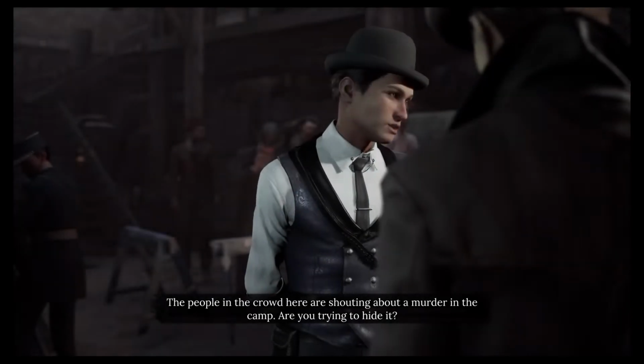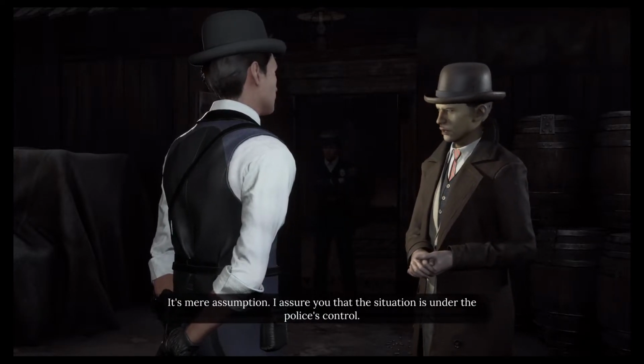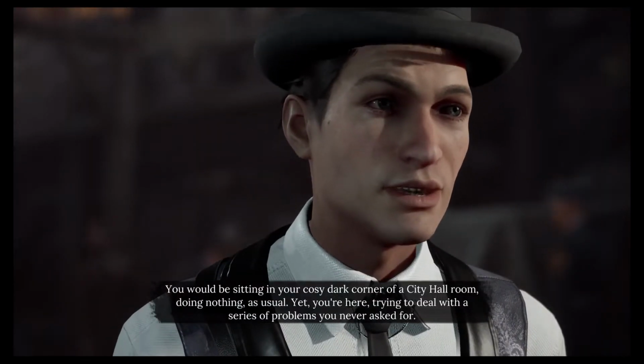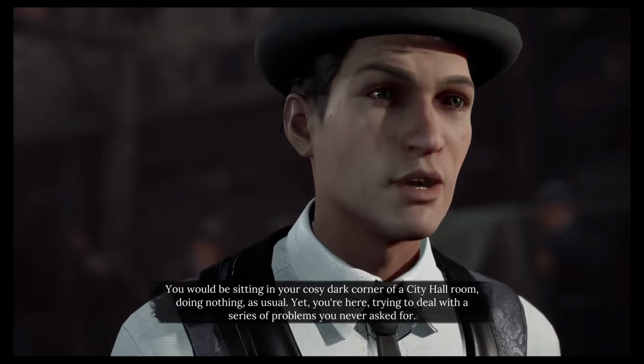The people in the crowd are shouting about a murder in the camp. Are you trying to hide it? It's mere assumption. I assure you that the situation is under the police's control. If it was under control, if there was no dead body, you wouldn't be as nervous as you are. You would be sitting in your cozy dark corner of a City Hall room doing nothing as usual. Yet, you're here, trying to deal with a series of problems you never asked for.